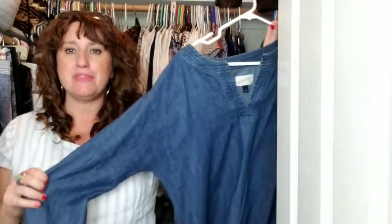Friends, I totally love these lightweight denim chambray tops. I have several of them in my closet, and I just got a couple new ones. I'll show you a pile of some new things I'm really excited to bring into my closet, but these are such good basics for work, casual, whatever.